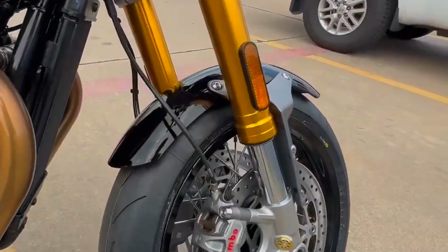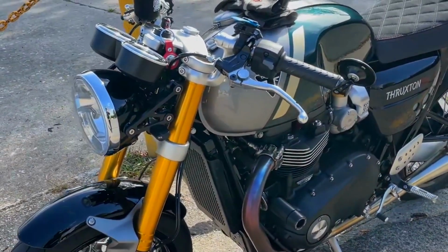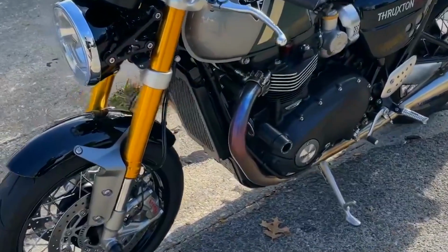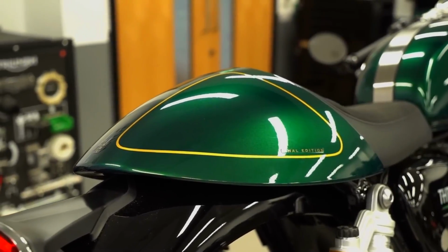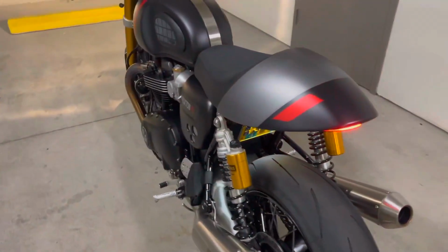New Metzeler Racetech RR tires, which provide outstanding grip, trajectory accuracy, and high-speed stability, are used on lightweight aluminum 17 inch wheel rims with 32 bars for the Thruxton RS.